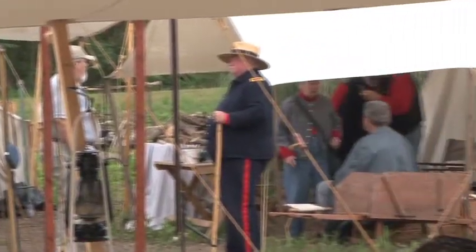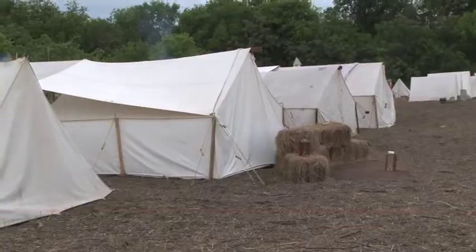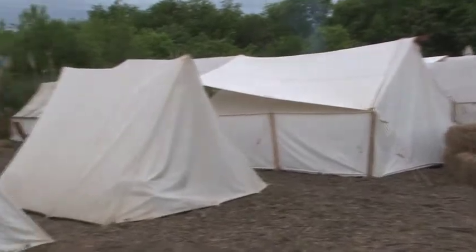It gives people an opportunity to see what some of life would have been back in the mid-19th century. Here in Charleston, he's now serving as chaplain for the Confederate Army. And I do the church services. I have married some of our members. I have buried some of our members. So not only is this an incredible hobby for me, it's also a ministry.